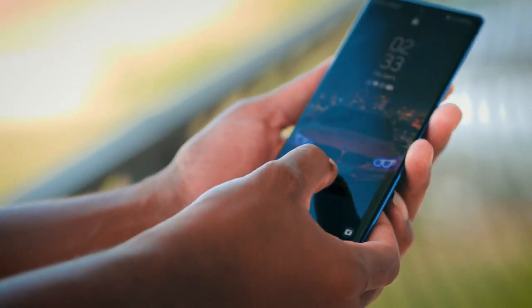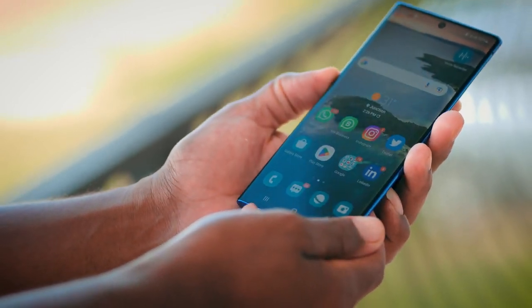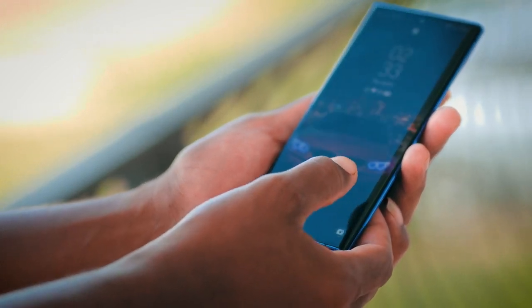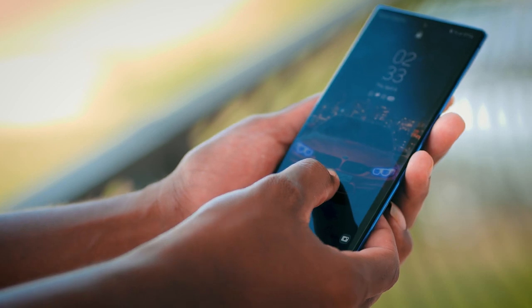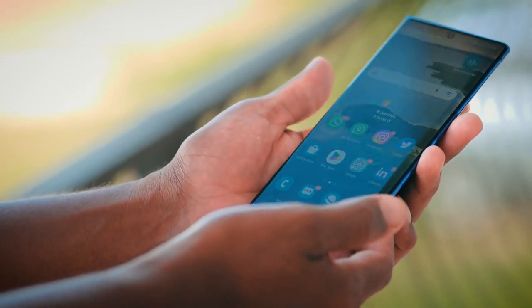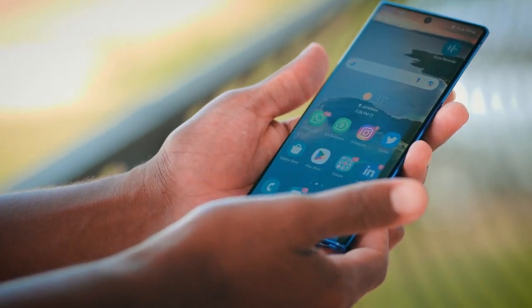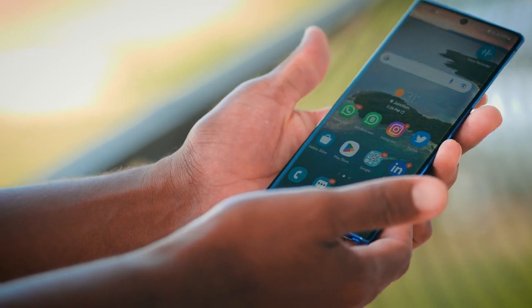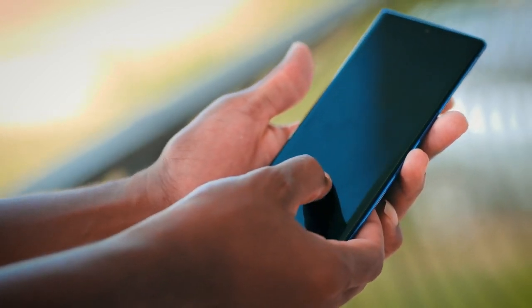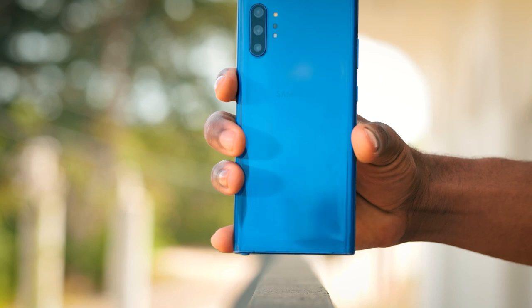So, is the Samsung Galaxy Note 10 Plus worth buying in 2023? Absolutely. If you're looking for a premium smartphone experience without breaking the bank, the Note 10 Plus is still an excellent option. It offers a fantastic display, powerful processor, a versatile camera setup, and that iconic S Pen functionality I personally love. Remember, the Note 10 Plus also boasts Samsung's ultrasonic fingerprint reader, which is by far faster and more secure than optical fingerprint readers.